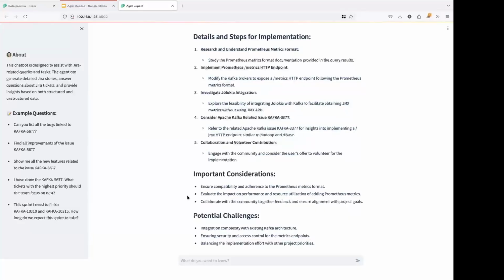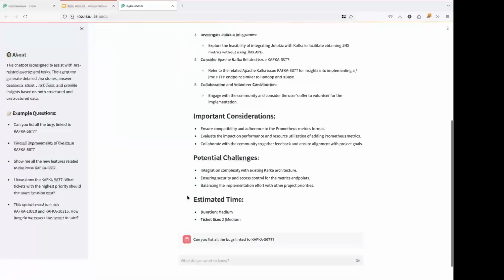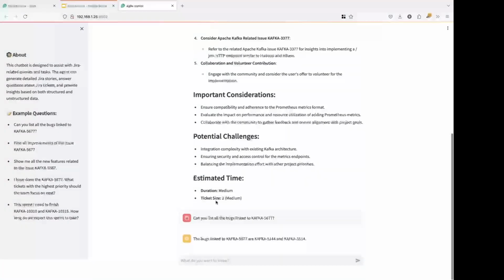So there are design logs that are available. There are proposals in place and things like this, from which we can extract information like important considerations in the architecture, and specific items like design guidelines or coding styles. All this can get fed into the context of the LLM.